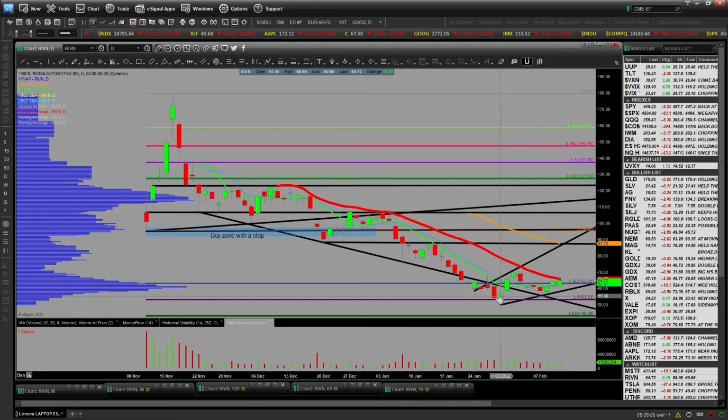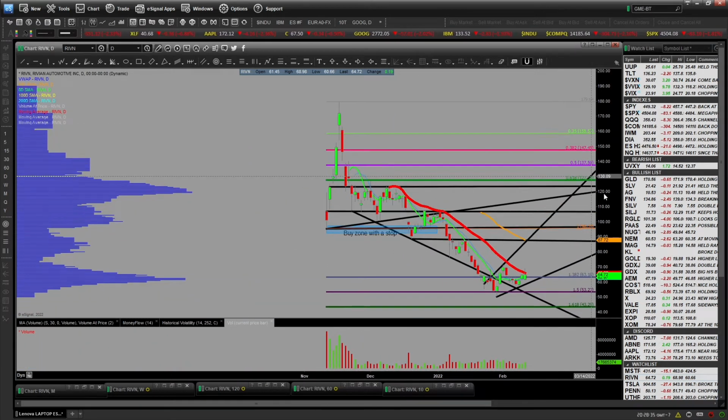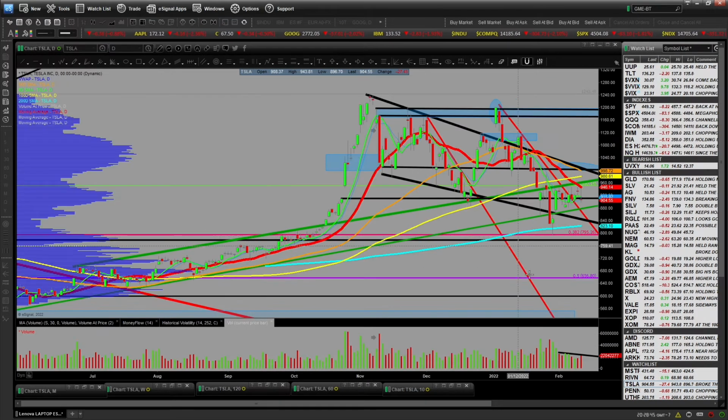RIVN, 20 days key. We bought it here. 20-day failed. Well, guess what? 20-day here, better hold. If it doesn't hold, the next projected price zone, because I imagine there's some bears that are still holding this thing, they're probably looking at somewhere around 43, 45 level. That would make sense. Personally, I 20-day fail it, short it, whatever.